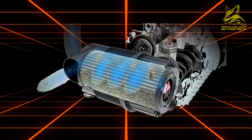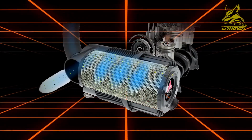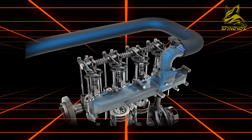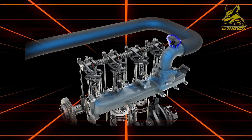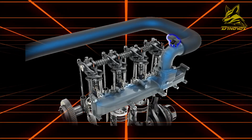For an engine to run, it needs fuel, a spark, and oxygen. Fortunately, the air around us is full of oxygen. The trick is getting that air into the engine to mix with the fuel, then sparking it to create that explosive energy that powers the car. The air intake system is what brings air from outside into the engine.